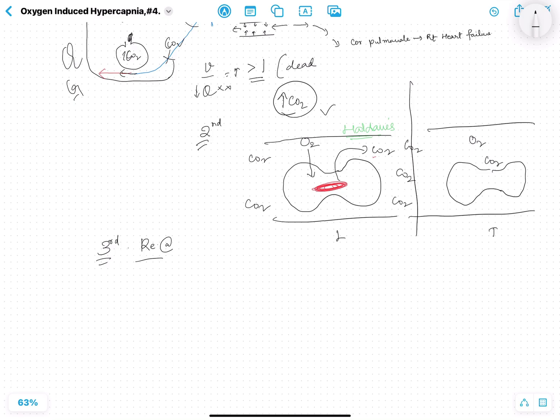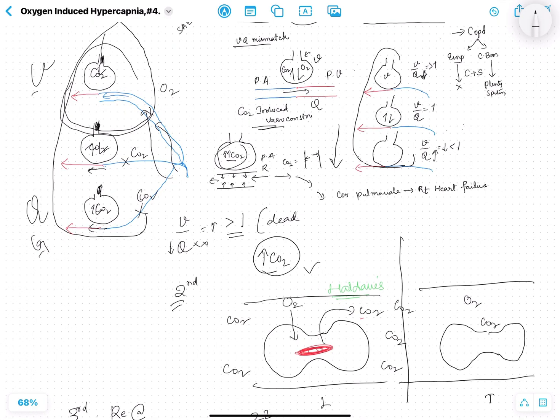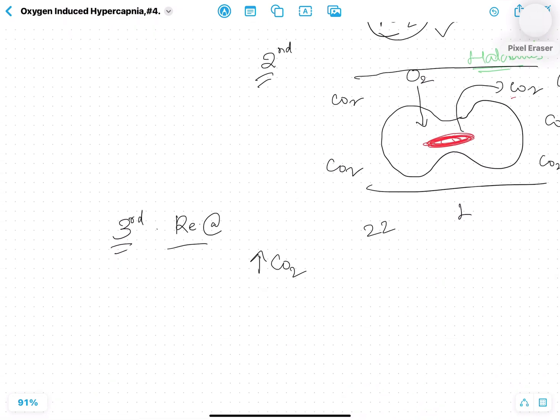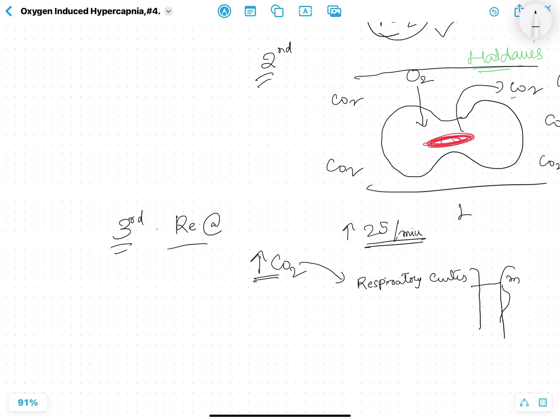Now, normally when carbon dioxide is more, even in this case the respiratory rate was 22, then 25 cycles per minute. So this high respiratory rate, tachypnea, is because of CO2's stimulation on the respiratory center, which is present in the medulla oblongata. You have midbrain, pons, and medulla oblongata. So because of stimulation of the respiratory center, this increases the respiratory rate through the phrenic nerve. Because there is more carbon dioxide, that results in increased respiratory rate.